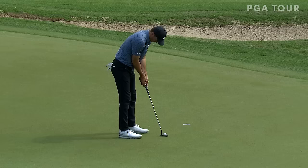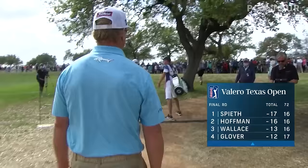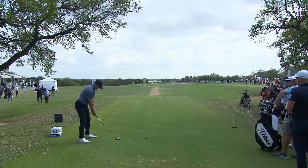Two feet, 10 inches. Par for Spieth, birdie for Hoffman. And game on as they head over to the par 4 17th. And again, you've got the par 5 18th where eagles are a possibility.